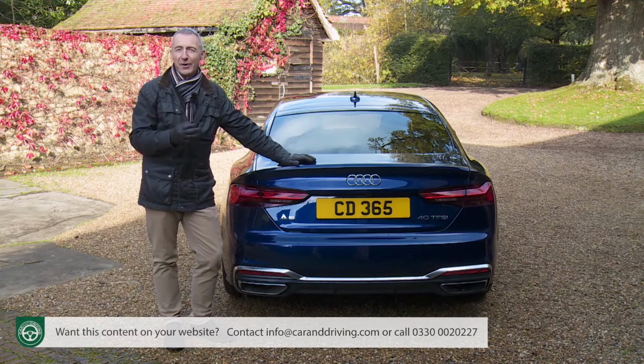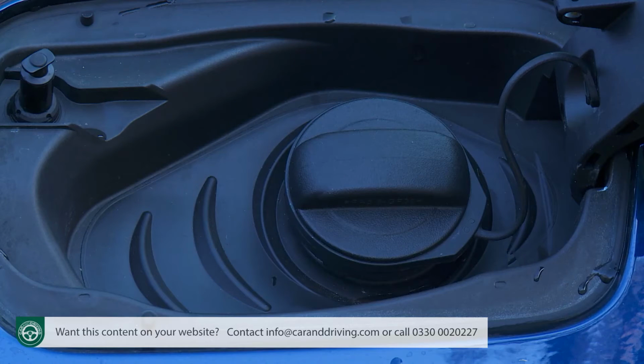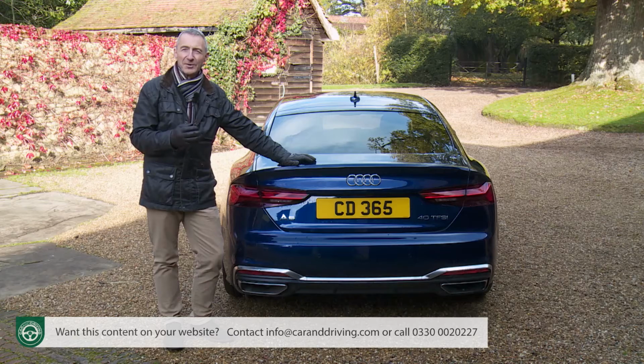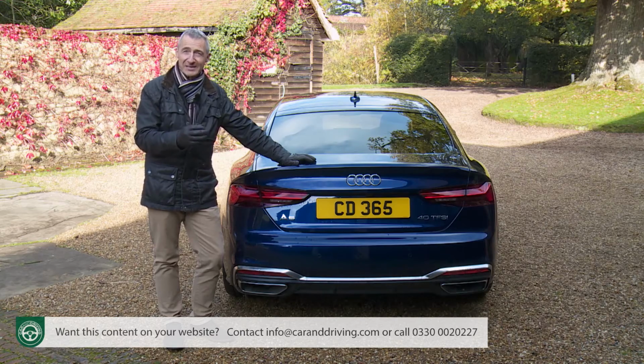Make sure that on a front-driven TDI diesel model, you tick the box for the no-cost option of the larger 54-litre fuel tank, which all the Quattro and the TFSI petrol variants feature. On a TDI, we'd also want to make the nominal £60 payment for the larger 24-litre AdBlue tank. That's doubled in size over the standard one.